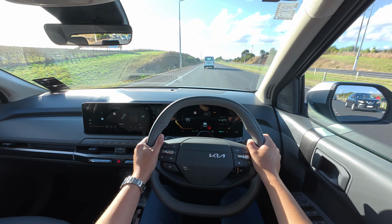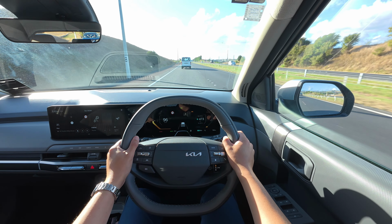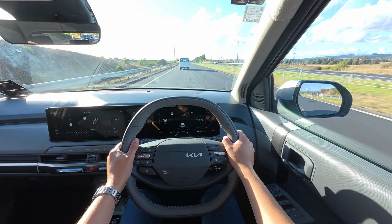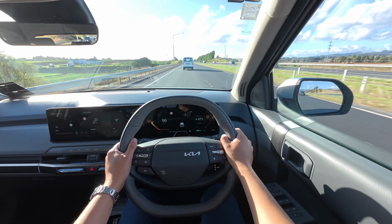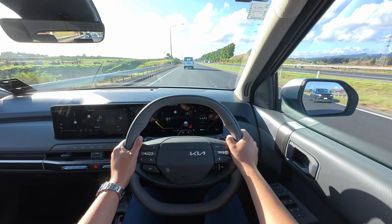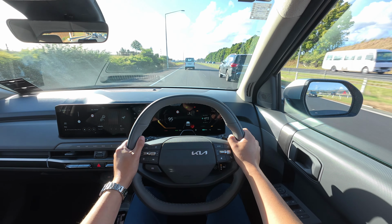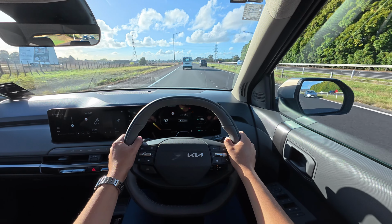You are going to hear some wind noise and some tire noise since we are on the motorway, which is again understandable. I think this may be a little bit noisier than the Kia EV9, just again for the build quality, everything around the doors and things, but it's not too bad compared to most of the competitors on the market. Now let's go back to the normal mode and give it a try.